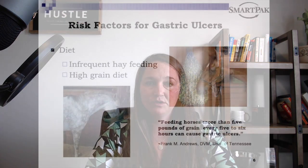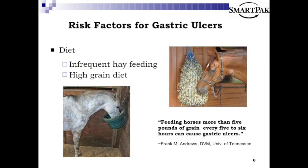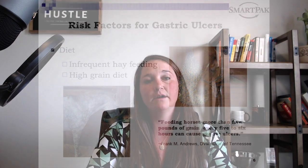I can't tell you how important it is to offer your horse unlimited forage and to encourage them to move around as much as possible. These are great ways to prevent ulcers. Even though the horse is prone technically to ulcers, the best thing that you can do is offer your horse unlimited amounts of forage and plenty of space to move around as much as possible.